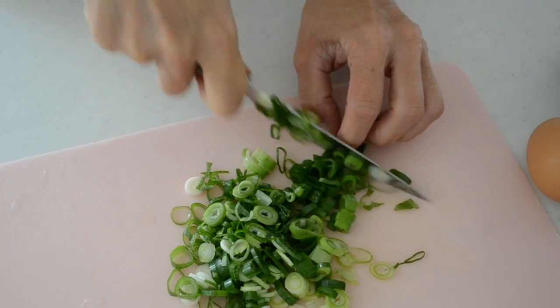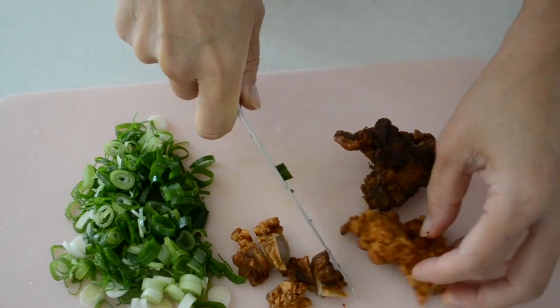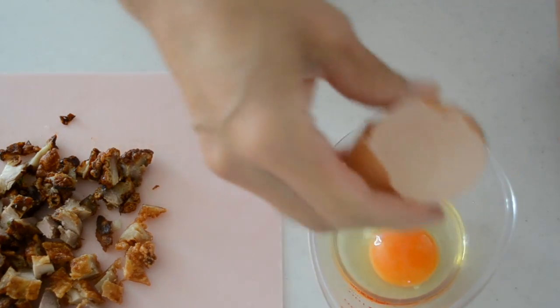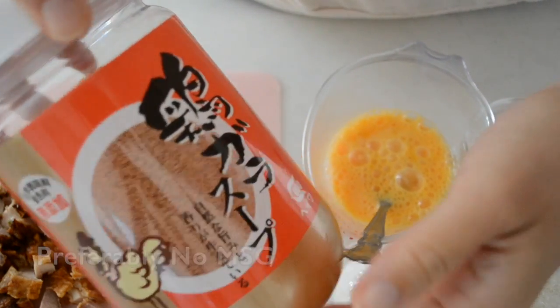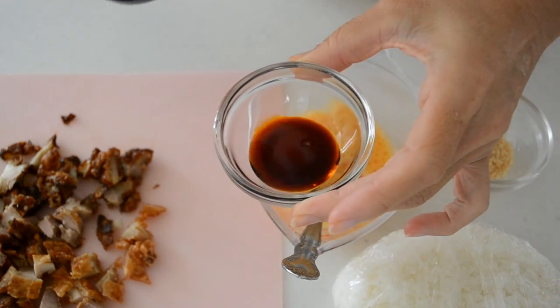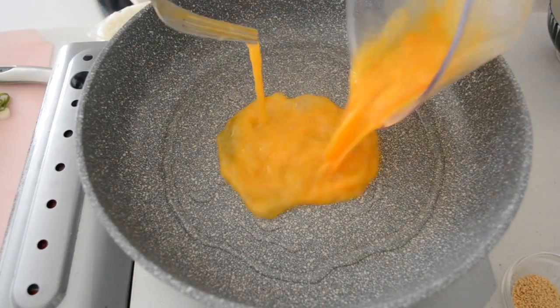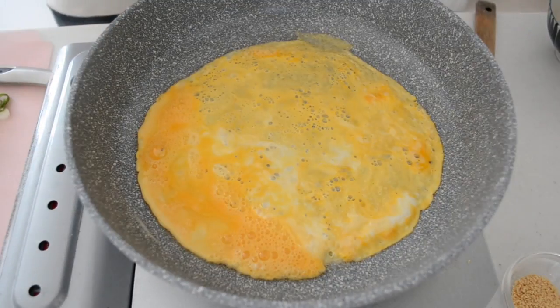Chop your scallions thinly. Chop your leftover karage into dice. Crack your eggs and beat. For seasonings, you will need a teaspoon of granulated chicken soup and a teaspoon of soy sauce. Heat your frying pan on high and add a tablespoon of vegetable oil. Pour in beaten egg and cook until half done.